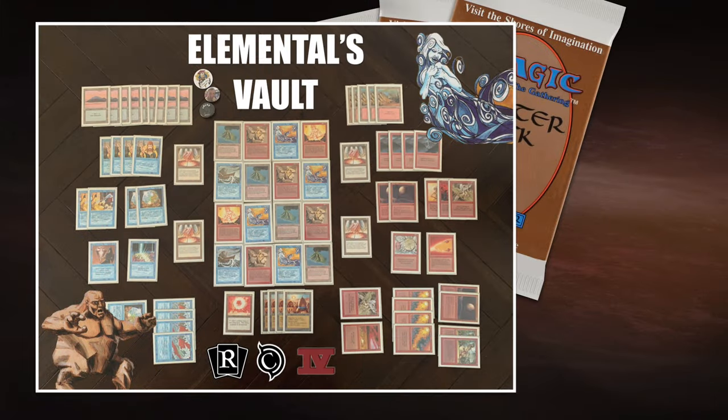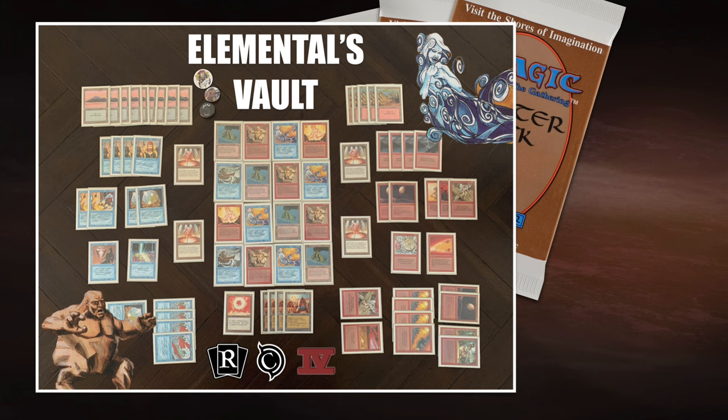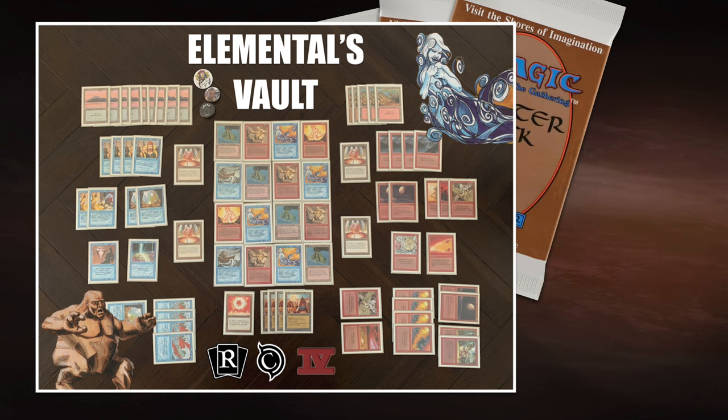And here we see my deck, Elementals Vault. Now, this deck has been on the channel a few times, and I just love to play with Elementals. When I was a young Timmy, I loved to cast Earth Elemental and Air Elemental and Water Elemental, and especially Fire Elemental. They're just really cool cards, and when you cast them, it's like you're the wizard of the elements.